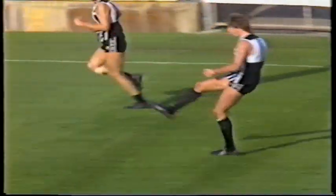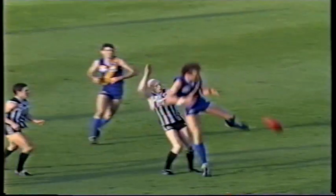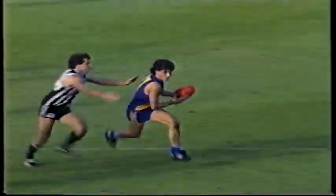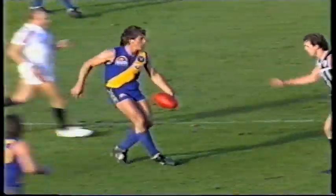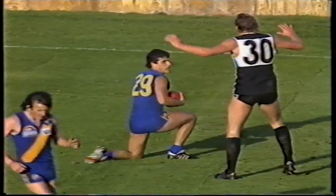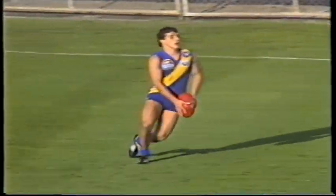This is his 10th kick. Certainly worked hard. He wants Anderson and finds that player. Thought about playing on. Anderson's 14th kick now. Rowan Smith under the ball, couldn't mark it. Cotier. Enright. Hannah in trouble, but he got a high one, so it's his free kick. Now he kicks to the pocket. The lead is on from Panagaris. He got there and he marked it. He had it. He looked as though he was going to drop it, but he certainly recovered well to take the mark.